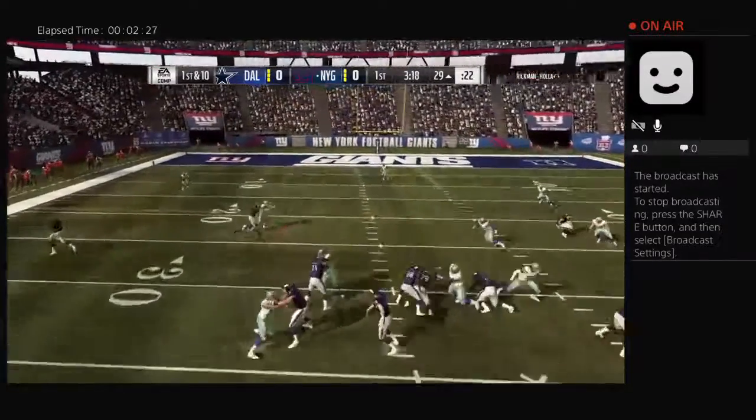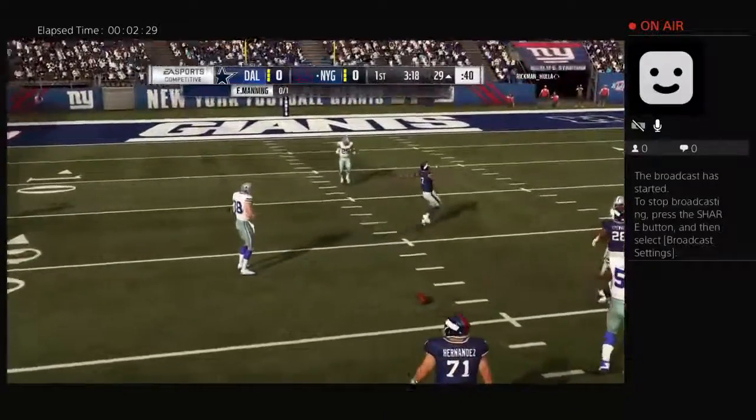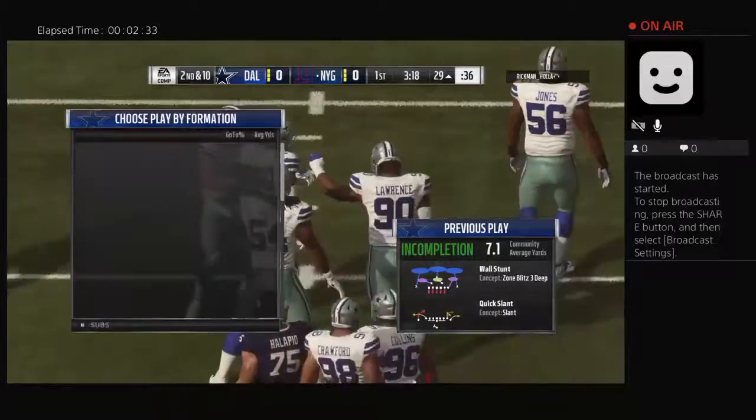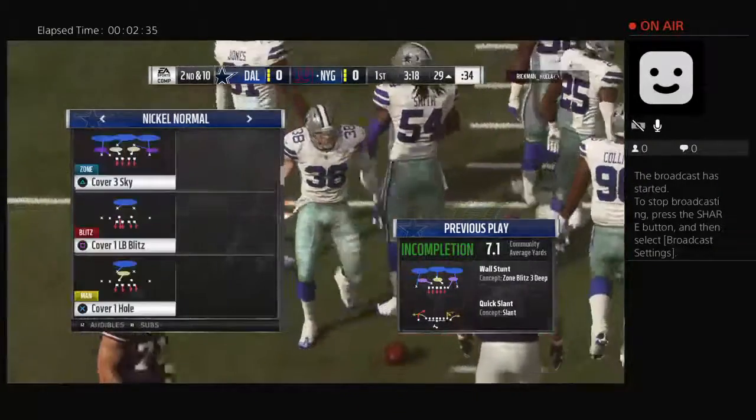So after the INT, it's Manning. And his first pass is incomplete. They were trying to get it there to Sterling Shepard. And that'll bring up 2nd down.